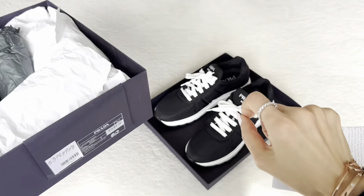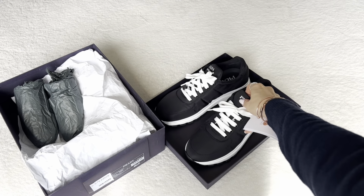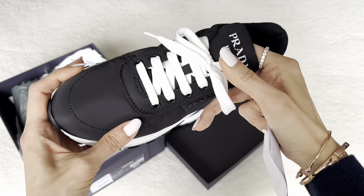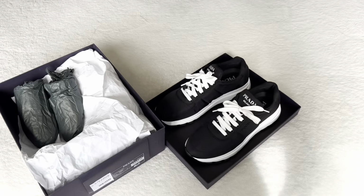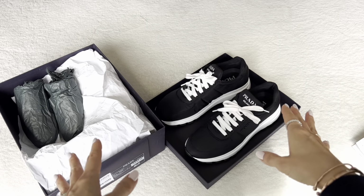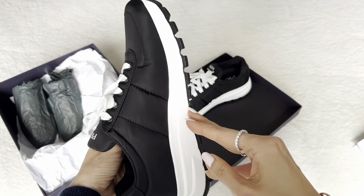I believe these were retail $850, something like that. Maybe $900, I don't know, because I didn't pay attention to the original price. I was more focused on the outlet price. And let me just double check. The outlet price was $535. So that's like at least a $300 savings, and then how the tax adds on and everything. So I thought that was actually a really good deal considering how I love to wear sneakers pretty much every day. I'm going to make good use of these.